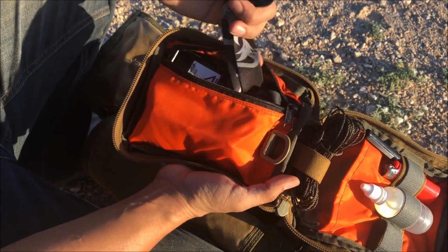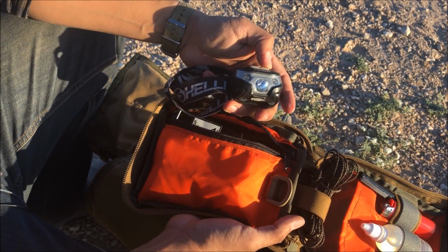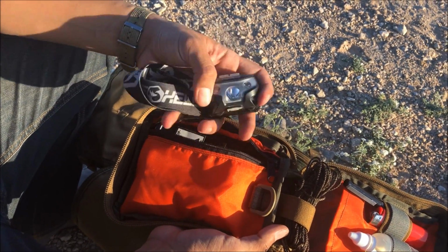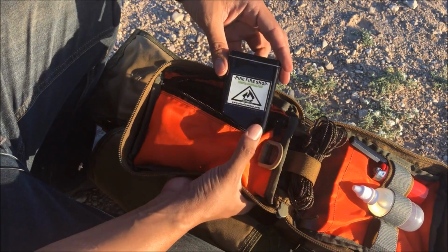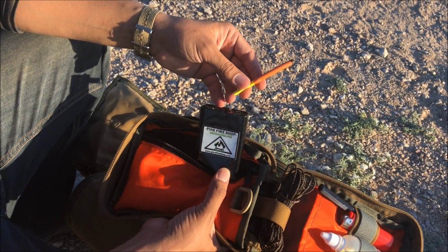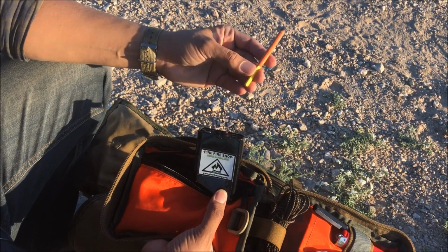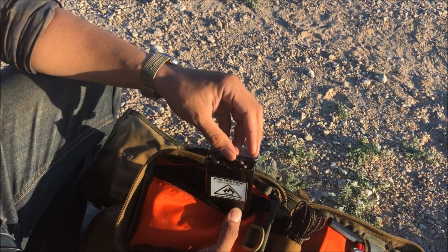Then here I have a headlamp. This is a Foxelli headlamp. This one has a red light for the darkness. It's USB rechargeable. And then here is a Pine Fire shop. This is once again a secondary fire source. These are the UCO matches. We've reviewed these before. Of course, you can dunk these in water, snow, pull them out, and they'll keep burning. I just shortened them so they can fit in here. So I have about 4 of them for emergencies.